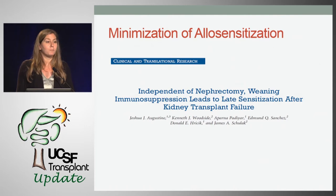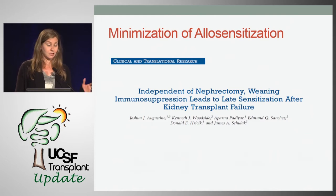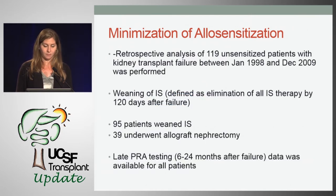So what about the benefits of maintaining immunosuppression in terms of minimization of allosensitization? So meaning the development of HLA antibodies and a high CPRA if you are weaned off of immunosuppression. This is a study that was published in Transplantation that, as the title suggests, found that independent of nephrectomy, weaning of immunosuppression leads to late sensitization after kidney transplant failure.